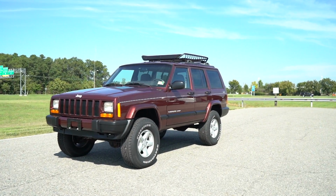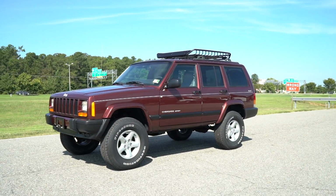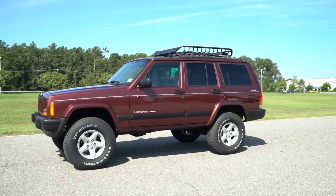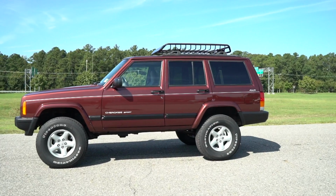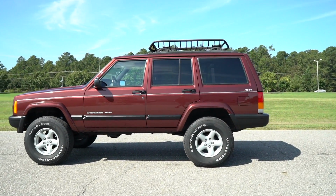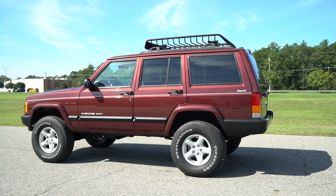XJ with 34,000 original and documented miles. Perhaps one of the lowest mileage XJs on the entire market. If you've been looking at these XJs, I'm sure you're well aware how rare they are to come across in this condition, especially with 34,000 miles. Beautiful, beautiful XJ inside and out.